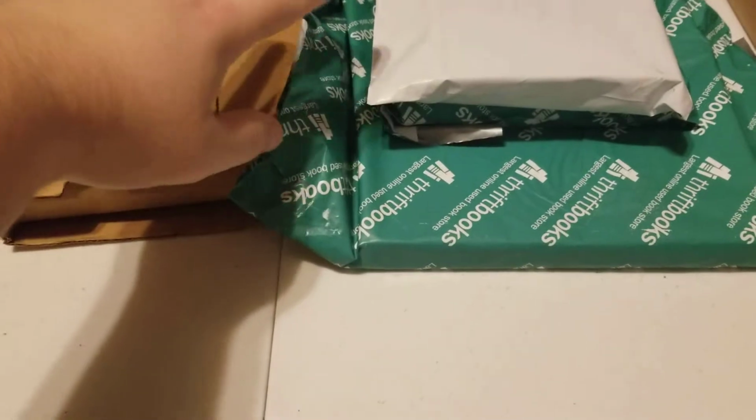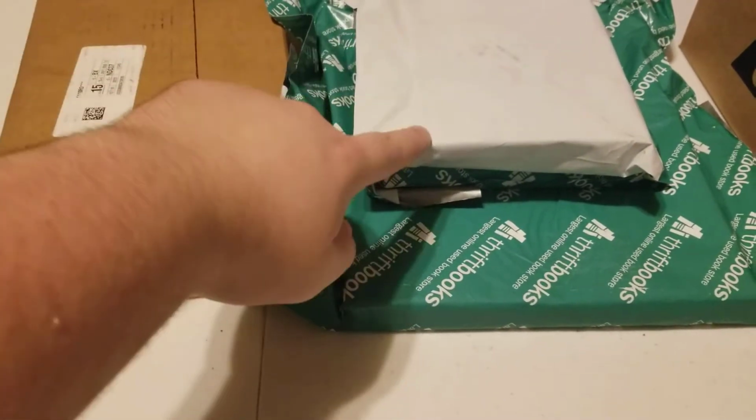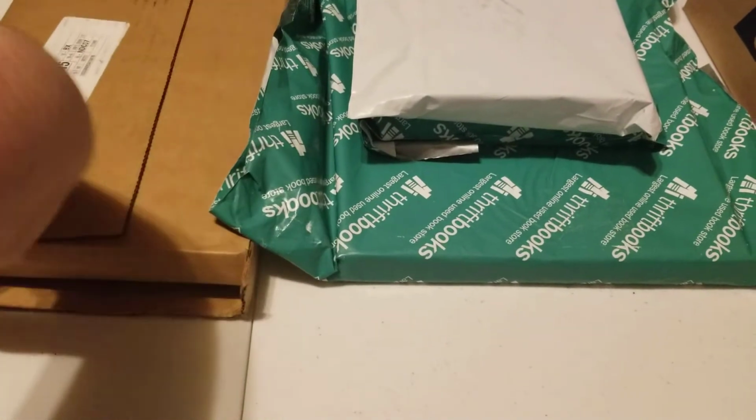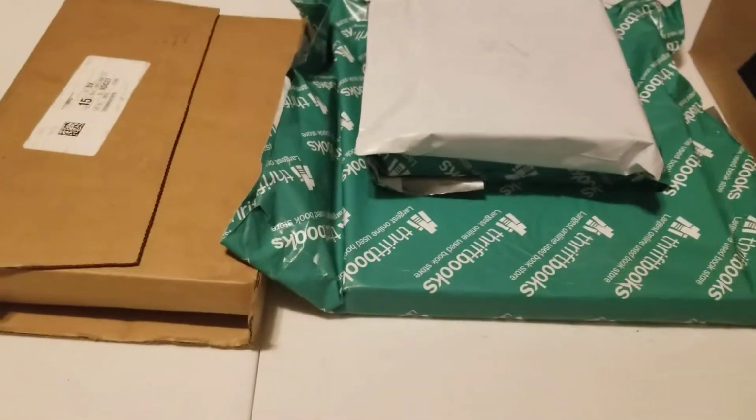Next, we're going to get into my unopened thrift book haul. So like I said, we have four books. We're going to get into it, and I'm just going to pop them open and be right back.